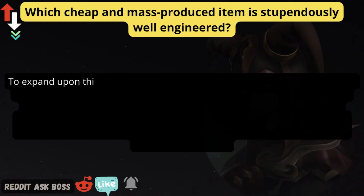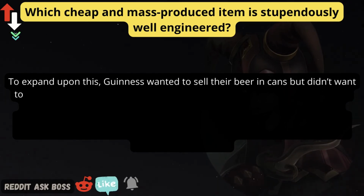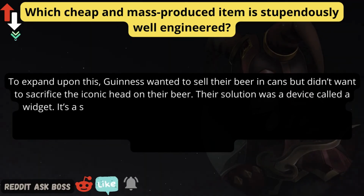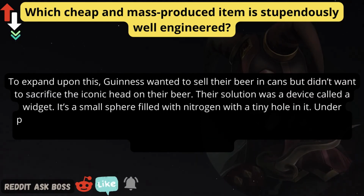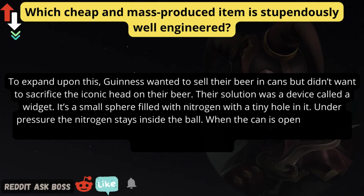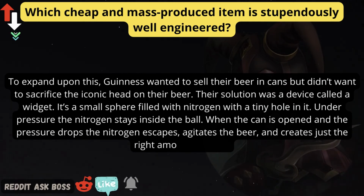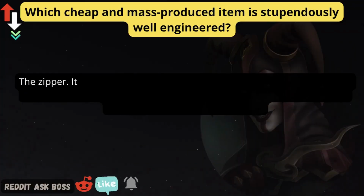To expand upon this, Guinness wanted to sell their beer in cans, but didn't want to sacrifice the iconic head on their beer. Their solution was a device called a widget. It's a small sphere filled with nitrogen with a tiny hole in it. Under pressure, the nitrogen stays inside the ball. When the can is opened and the pressure drops, the nitrogen escapes, agitates the beer, and creates just the right amount of head.